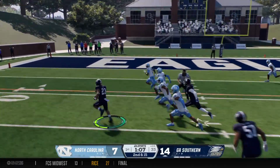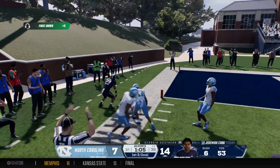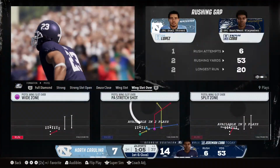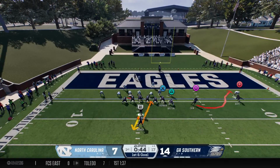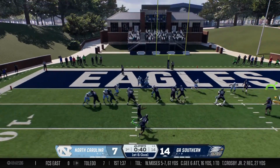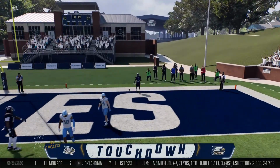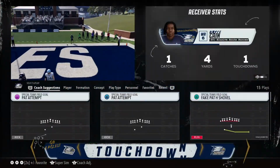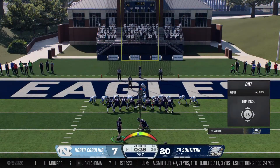It's Cobb. He rumbles and rolls all the way to the 4-yard line before he steps out of bounds. Georgia Southern will have it now, 1st and goal. Firing to the right, complete. Touchdown, Georgia Southern. Made the grab and took it on in for the score.